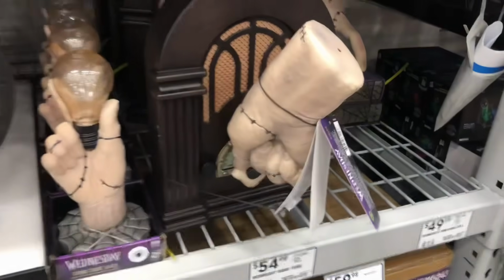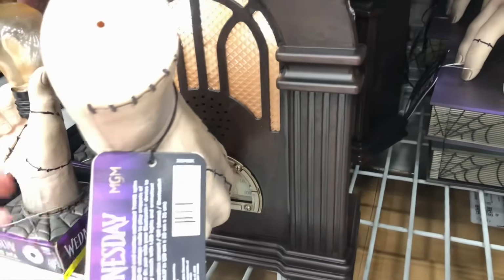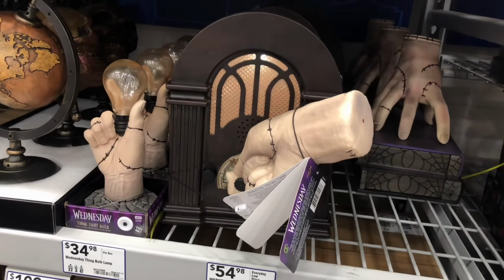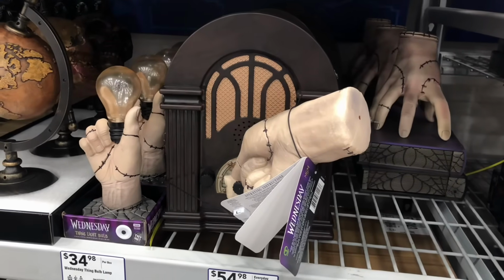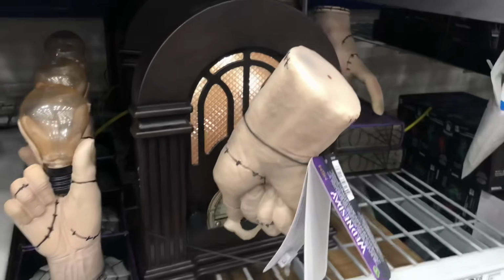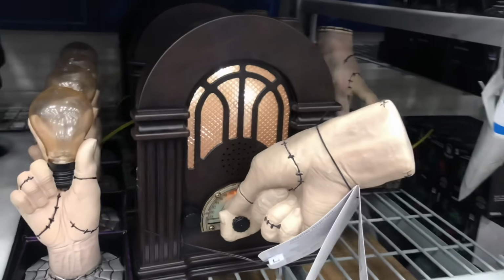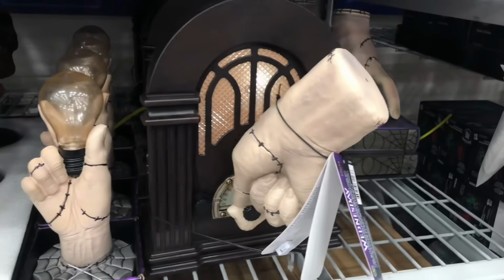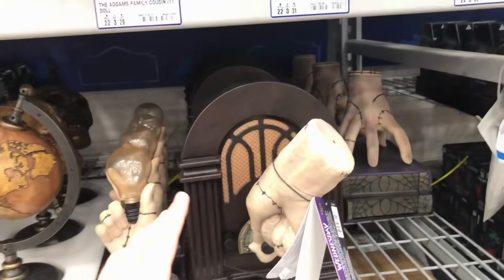And here we have, oh, look at this radio with the hand actually turning it on. That's actually a pretty smart concept. Let's take a look. That is actually a really cool concept. There's a good chance I'm just enjoying myself. Alright, I must admit that is actually a really cool tabletop.